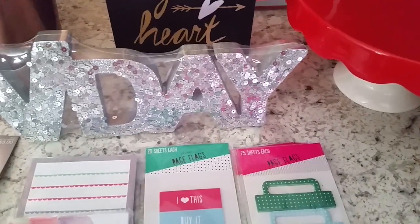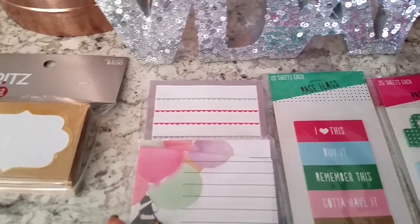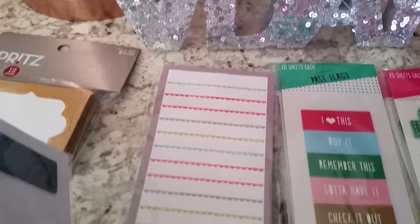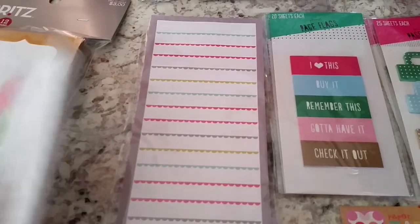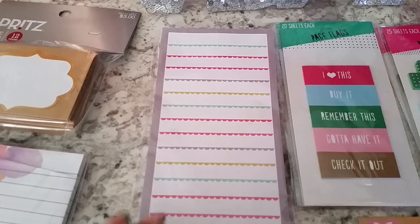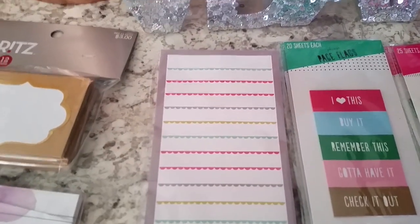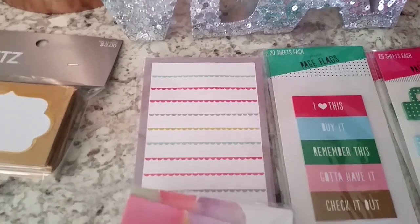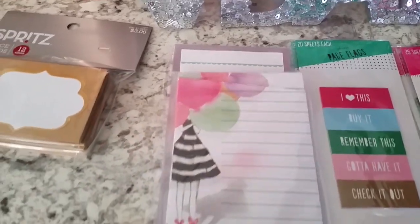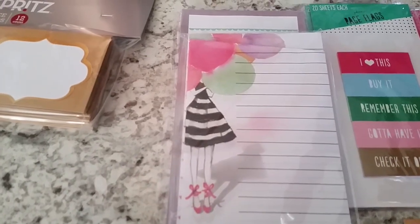And then planner needs, which I'm trying to be good, so I didn't pick up that much. Picked up these notepads here. This was pretty. I don't necessarily have to use the two that I picked up for Valentine's Day. I can use these through the spring, possibly summer if they last that long, as well as this one. Thought this one was really pretty.